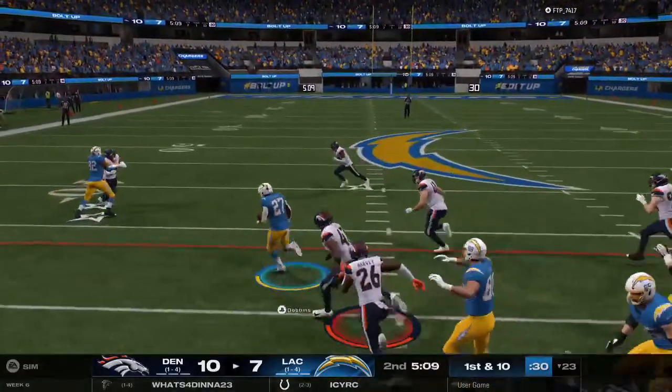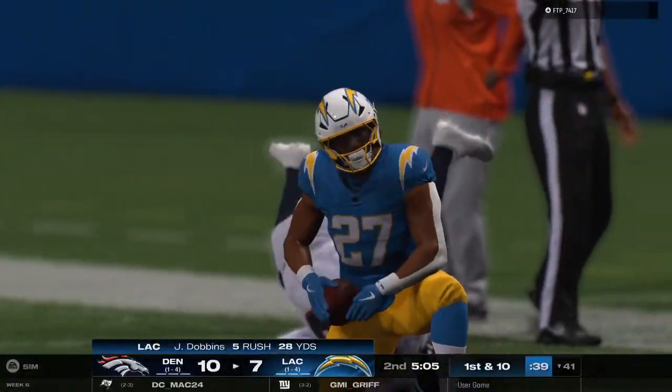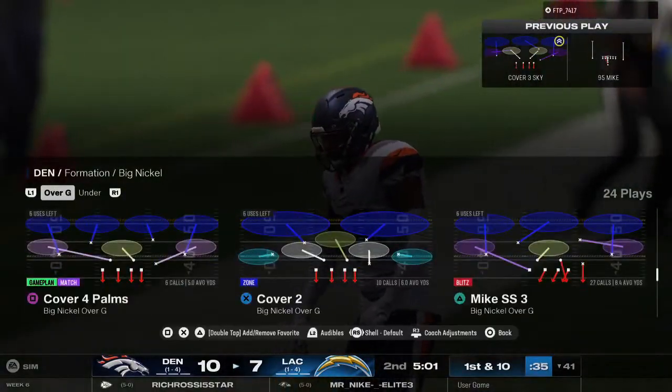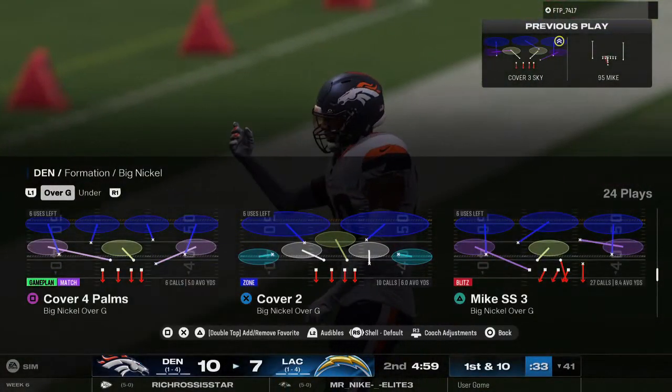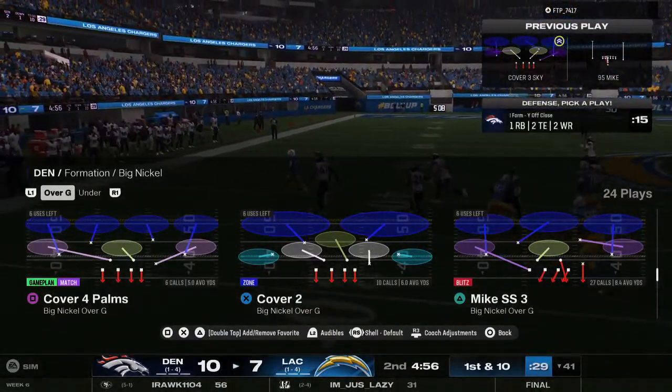Now an inside handoff to Dobbins, and he'll push this upfield and earn them a new set of downs. They had the first down by a comfortable margin right there. Remember that play call. Put that one away. Could be a money play for them the next time they're in a similar spot.